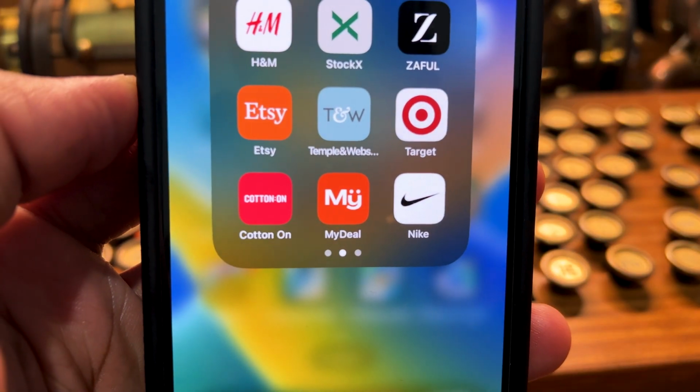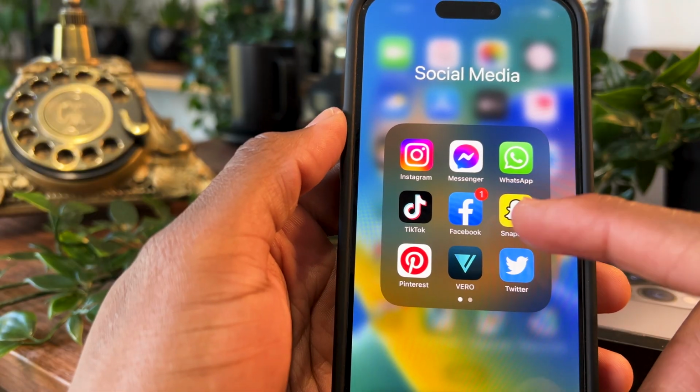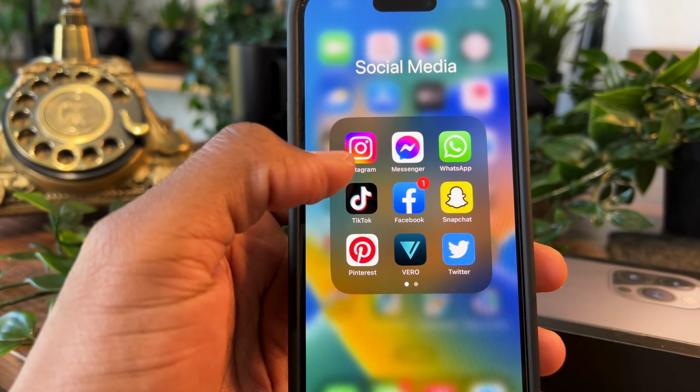Some honorable mentions include Etsy, eBay, IKEA, just to name but a few. Moving along, we have my social media apps, the most used being Instagram, TikTok and Twitter.